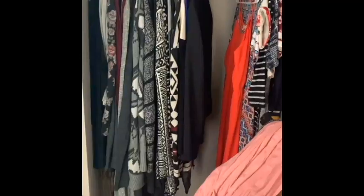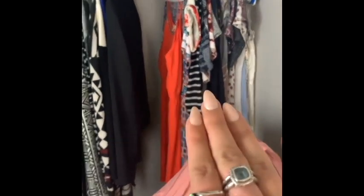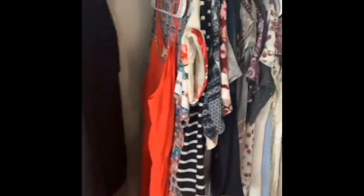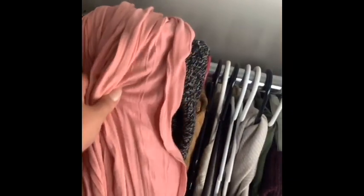Okay, so this is the after. So this is all the winter stuff that I kept, and this is all the spring slash summer work stuff that I kept, which is really not a lot, and I'm actually really proud of myself. And then I literally have two maybes, a sweater and then a tank top.